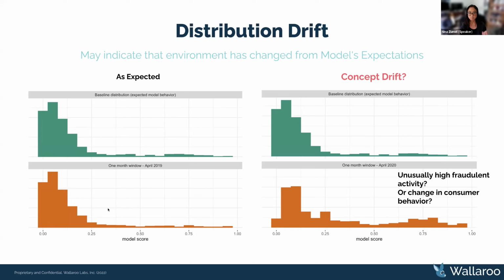You can see visually here that this is basically the same distribution. It's not exactly the same, but it's substantially the same. So we could say, at least visually, that the model in April 2019 is behaving pretty much as we would expect it to behave, which probably means that the environment that the model is working in is also pretty much as the model expects. Now let's jump ahead a year, and look at, say, April 2020.